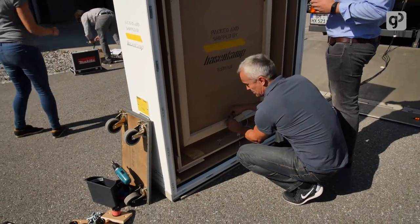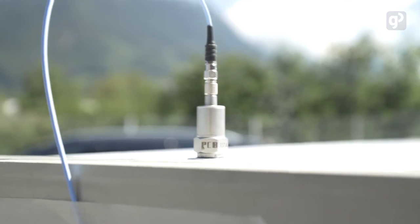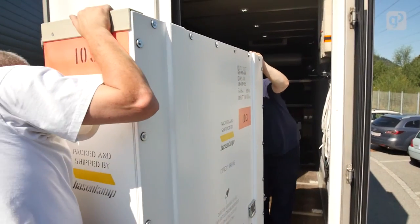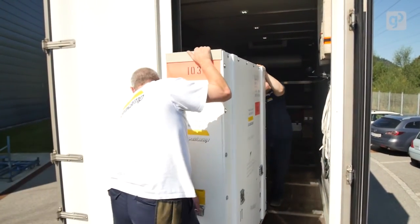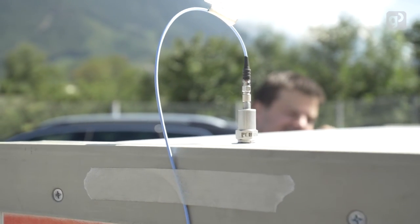The Getzner team attaches measuring sensors to the test picture frames to measure the vibrations that occur during transport. Measuring sensors are also attached to the outer frame, which has no vibration protection bearing, as a reference point.